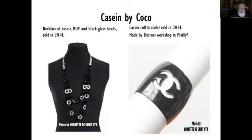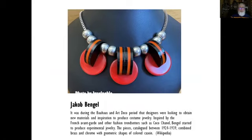So that's Chanel's. And as I was reading about Chanel, I kept coming across a name I had never heard of, which was Jacob Bengal. And if any of you are vintage jewelry fans, you probably think I must have been living under a rock, that I never heard of this guy. But he was one of these people who was really inspired by Chanel to explore these new materials and to use them to create costume jewelry.